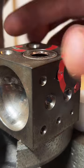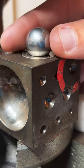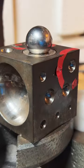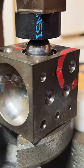Really up to you. I'll get it on the doming block. We're gonna grab ourselves a ball bearing. Pop that on top there. Give it a good fold. Nice.